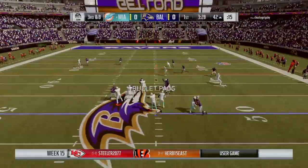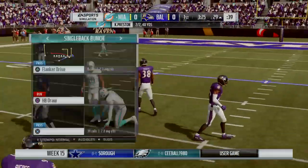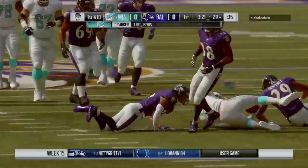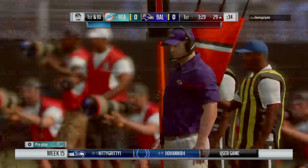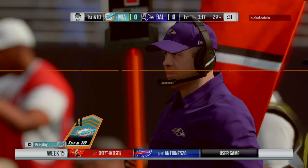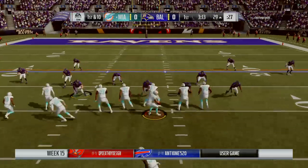To throw on 3rd down. Preston. And it's caught by Parker, and he's taken down inside the 30. 13 yards on his first catch. It's a 1st down as well. Nice job keeping that opening drive alive. And they're in plus territory, that part of the field where you really want to convert on 3rd down. They did. Big time pickup for them.